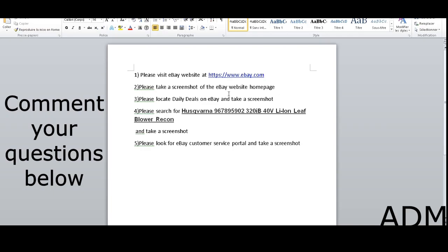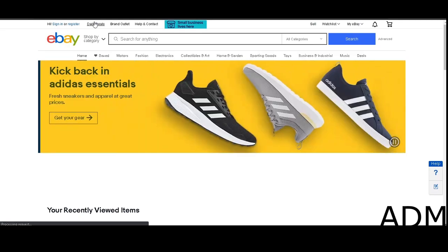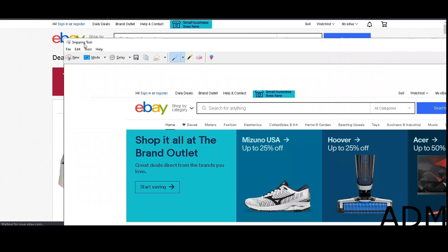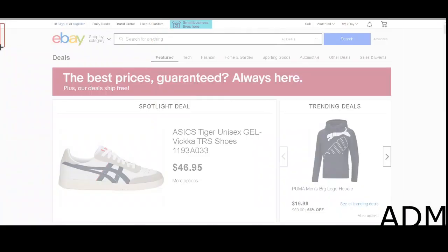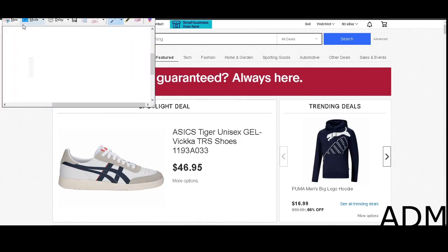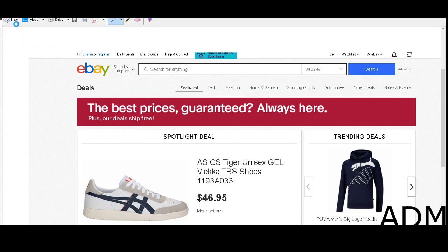Please locate daily deals on eBay and take a screenshot. Daily deals. Okay, this is daily deals over here. Very visible. You cannot miss that. So they want us to take a screenshot of this as well. So we go back to the snipping tool. There's also a different shortcut to take a screenshot. I hope you know it. If not, just search for snipping tool. It's very cool. It's very easy. Let me take that screenshot again. Okay, then I'm going to save this. I've saved that. That is daily deals.